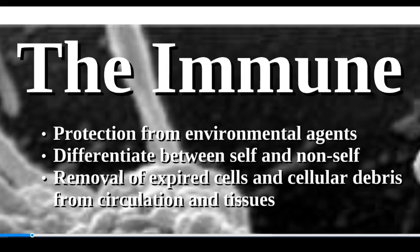That can be highlighted in a few ways. The immune system protects us from environmental agents. Usually we think of pathogens, but there are chemical agents that can be equally problematic. The immune system is also very important for differentiating between what is the self, what is our body, from the molecular level to the organ level, and what is not. So non-self things. Those could be transplanted tissues, those could be pathogens. There are a number of things that would count as non-self there. And then the immune system also helps to clear away expired cells, like red blood cells that have lived through their 120-day lifespan, and other cellular debris just as tissues break down from use and age.